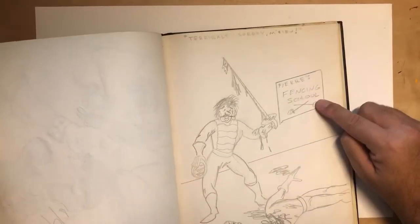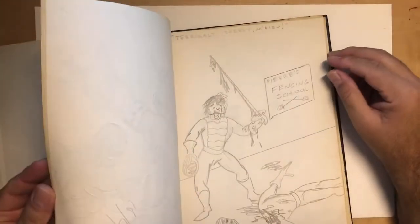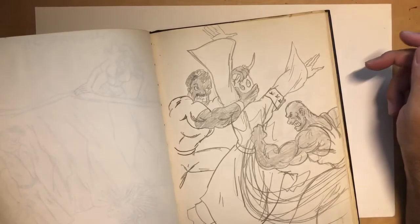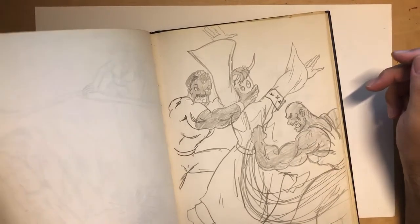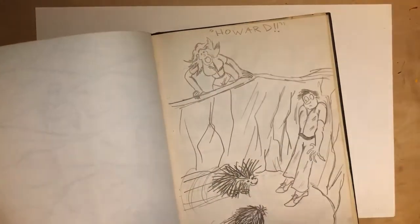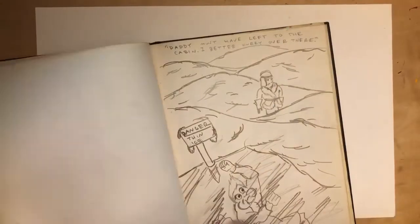Wow, Pierre's fencing school. Terribly sorry, monsieur. Monsieur? Monsieur? I forgot. Wow, look at this. KKK guy getting his butt kicked by these 2 black gentlemen. Good for them. Wow, 15-year-old me. Okay. Howard! Porcupine's about to spear Howard there. Oh, man.